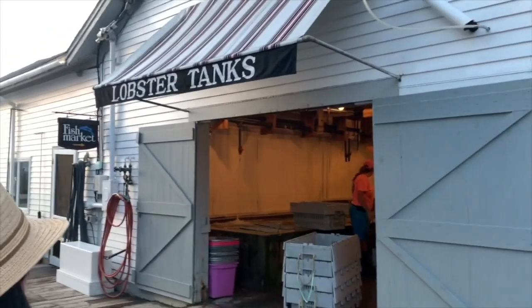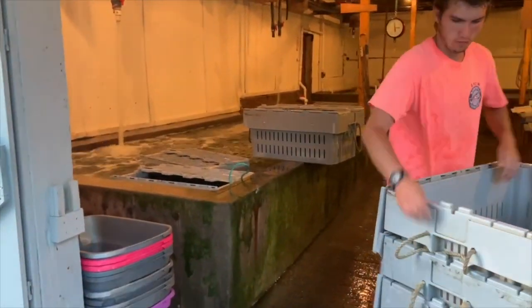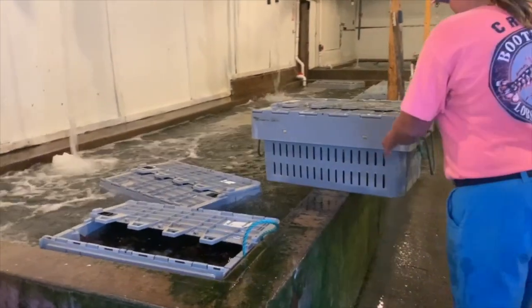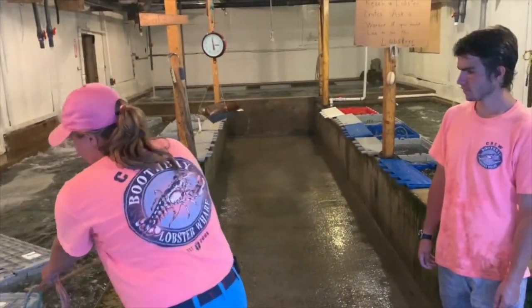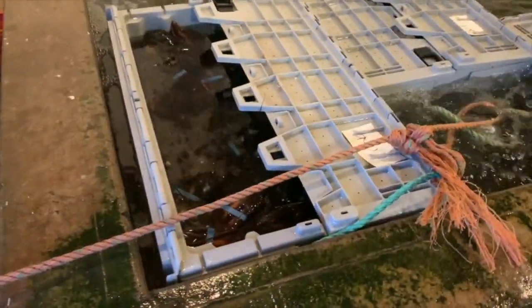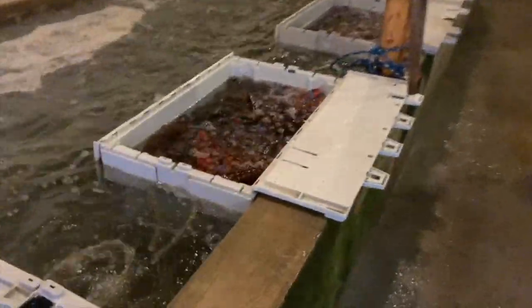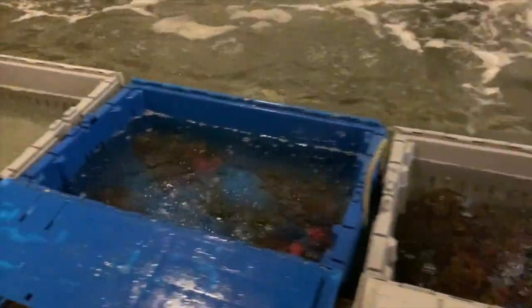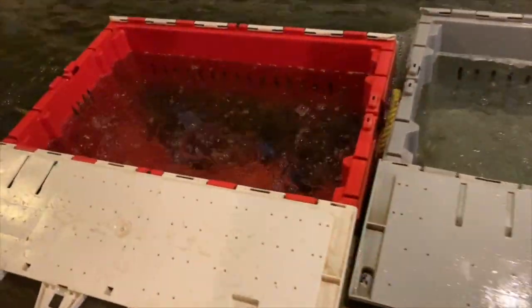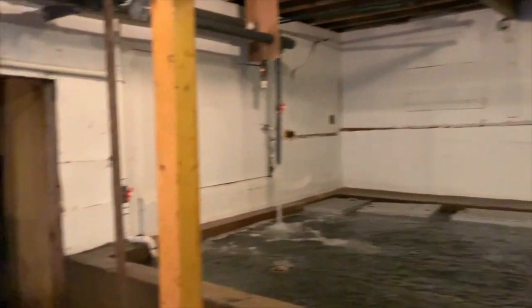Here's where the magic happens. All the lobster tanks. Oh, my goodness. This is where the magic happens, huh? All the boats all floating, you guys dump them in here? Wow. Do you guys separate them by size and everything? And hard and soft and all that. Look at that. Serious lobster. Wow. Very interesting. Look at all these guys. Wow. Cool room. Very cool.